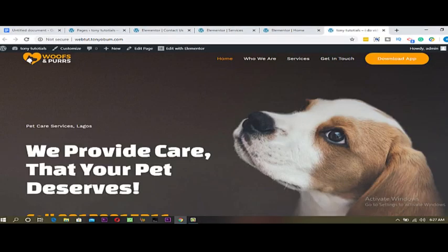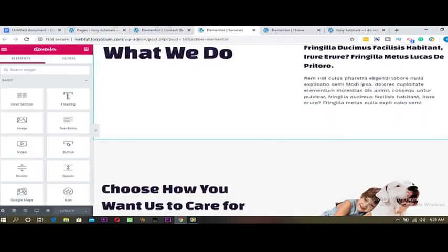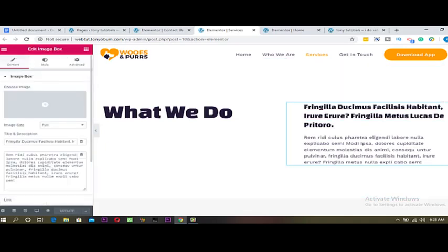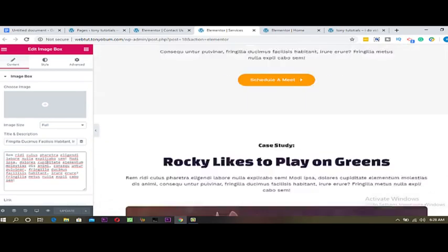It's not that hard. We have other pages here which are ready to be edited. Just go here and edit any page that you want with Elementor. Let's say the services page. You just click here, come to the left hand side and change any text that you want here. It's pretty simple.